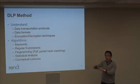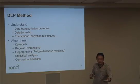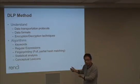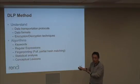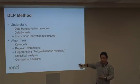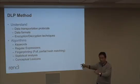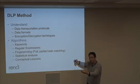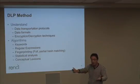Because they are trying to patent their technology, I have no idea, but I just read from a brief description and from what I can understand, this is what I guess they are doing. So that's why they said conceptual lexicon is not syntactic lexicon. It's more that they build a semantic model with some kind of entities in there.